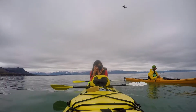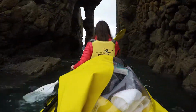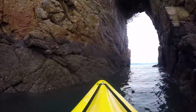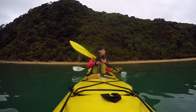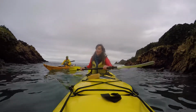And then we approach the hole in the rock, which is not just one hole, it's actually two holes in the rock. It is so awesome to kayak through that we insist on kayaking through it on the way back as well. Tony informs us that this is going to be the turning point of our tour. We have been going southbound from there, and now we are turning around and going back north to Tata Beach, where we started our tour.